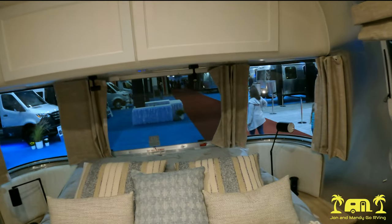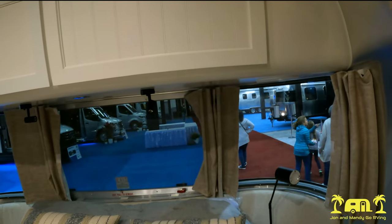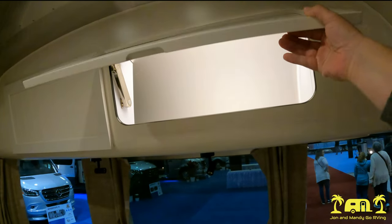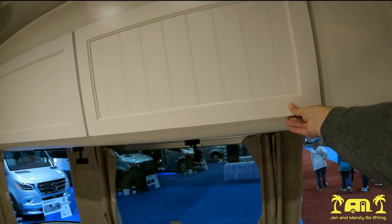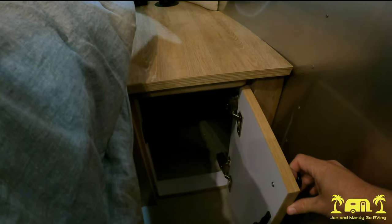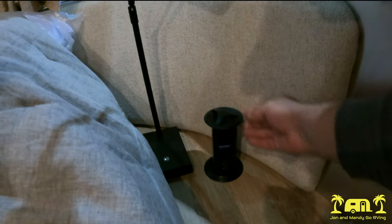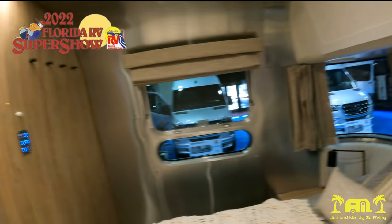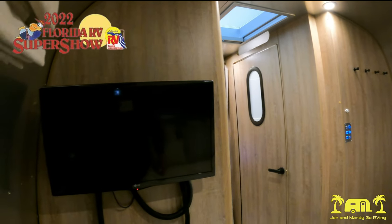You have a little storage above the bed here, and on either side, you have your nightstand with storage underneath. USB hookup there. And then you do have a small TV in here as well.